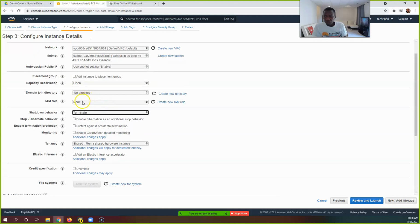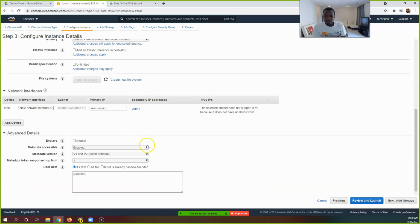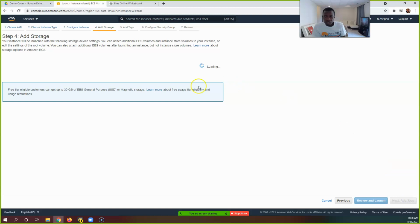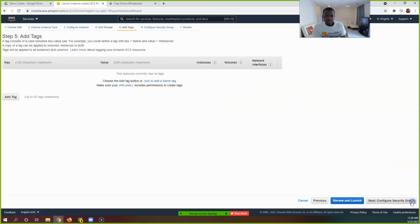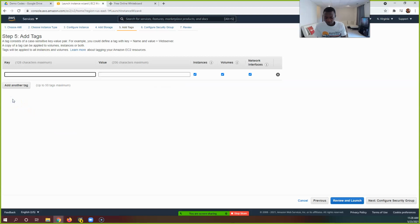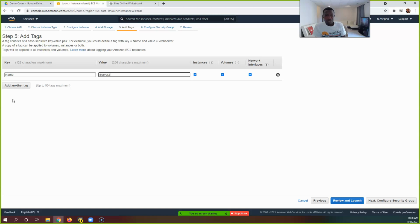What else? Role. I almost forgot that. Role, S3 and SSM role. All right, now moving on. Let's add storage. Add storage, 8 gig is fine. Tags, give it a name, type server 2. Give it a name and call it server 2.